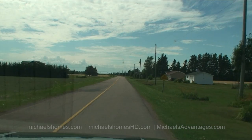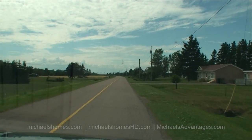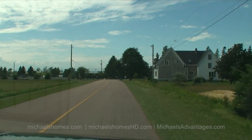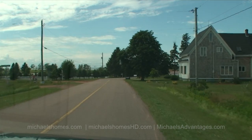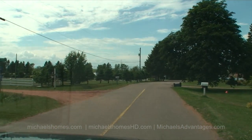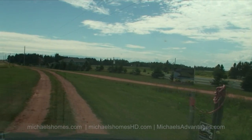There's a spectacular view of the bridge. Then turn left on McWilliams Lane. I don't know if you can see that view of the bridge or not. So we're just turning left onto McWilliams Lane, which appears to run parallel to Lord's Seaside Lane.